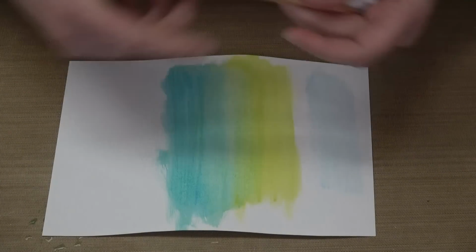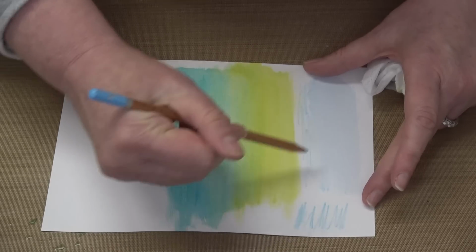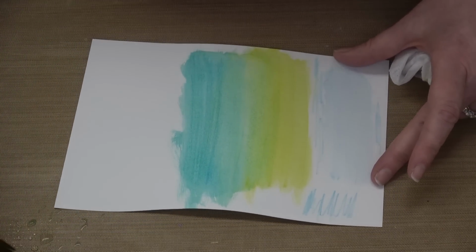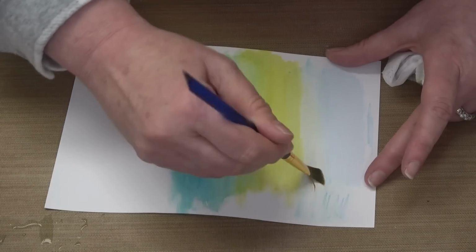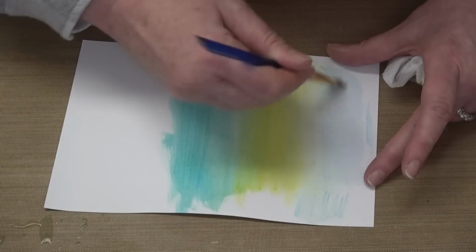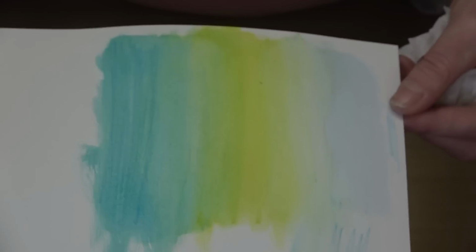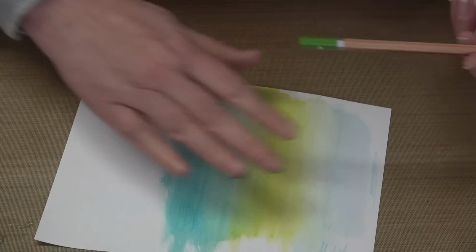How pretty is that? This is different than colored pencils. Colored pencils, I couldn't do this big of a space. Not with the Gamsol. Very difficult to do this big of a space with Gamsol. And the more I work it, the more I can blend it. They're so forgiving.